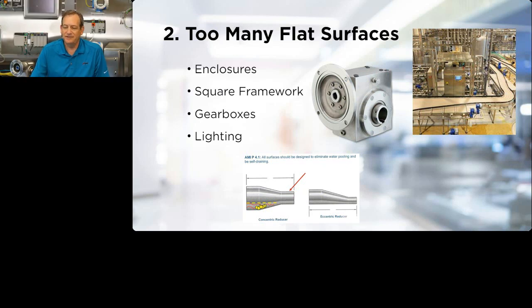Thank you, Jason. Moving on to one of the other things I see all the time, too many flat surfaces on the plant. What we talked about in the 10 principles: no harborage points for water to stand. Again, I see it out in the plants all the time. Enclosures, flat top enclosures. We want to change this over to slope top enclosures.